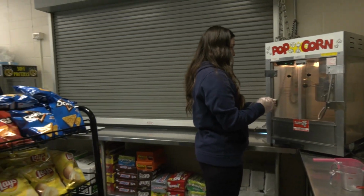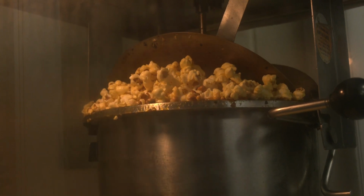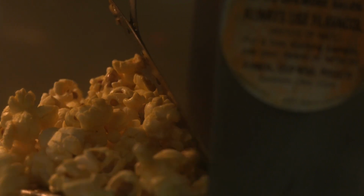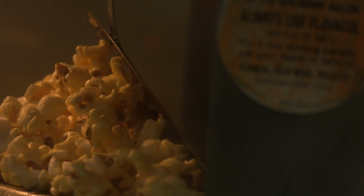Eventually it'll start popping on its own and it'll start coming out of the kettle. Essentially, when you start hearing the popping slow down to about 2 seconds in between each kernel, you're going to want to make sure you dump that kettle in there. Otherwise you will start burning the popcorn. But this is going to make a lot of popcorn here.